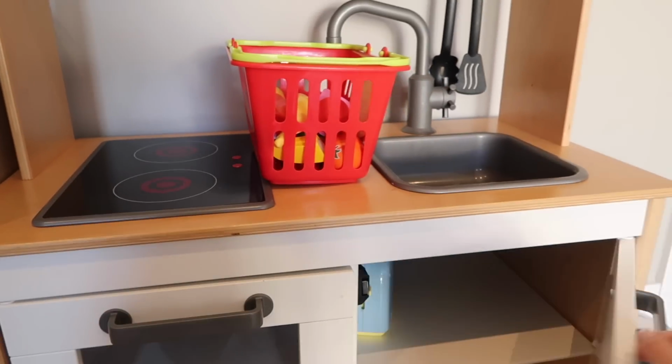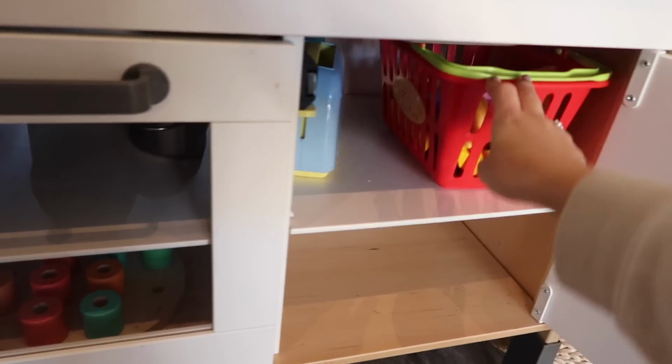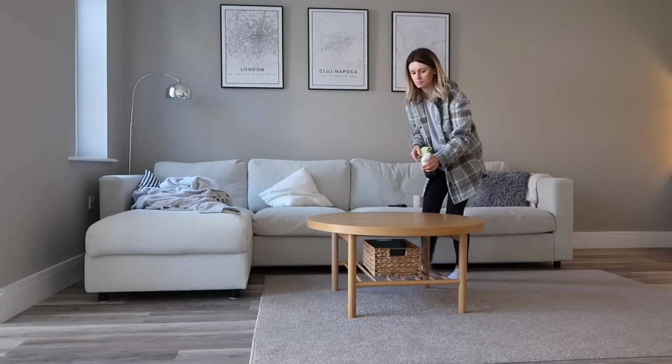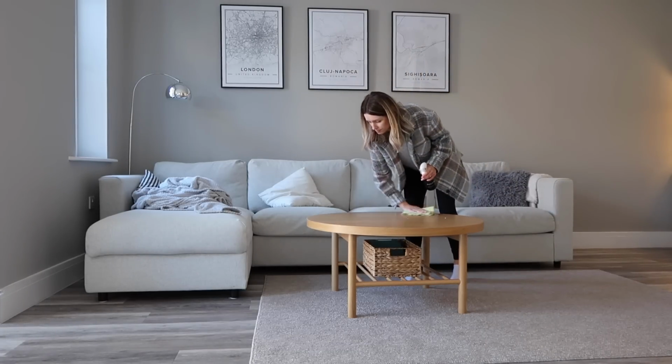They also have some toys here in this play kitchen, so I just quickly had a look through. There wasn't much to declutter in here, but I think overall I decluttered about 20 little toys. I also sprayed a little bit and dusted in here.